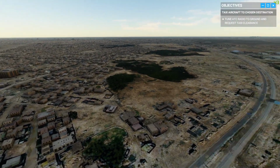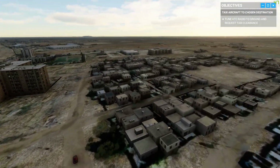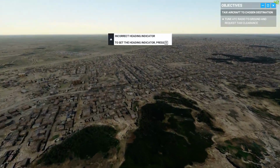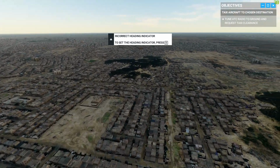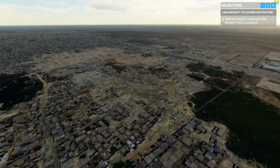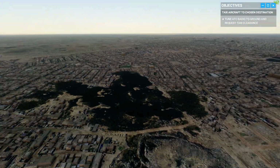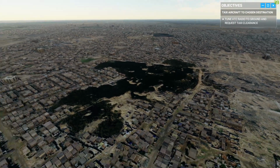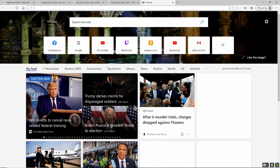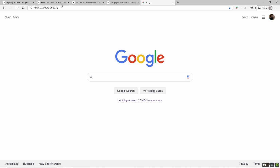Now this might be Basra. This place looks huge. And I can't even imagine trying to gain control of a place of this size. I mean, okay, the water's right there, so this looks like it could be Basra, and man, let's see, I could check right now. Google. No, I want... Ugh.